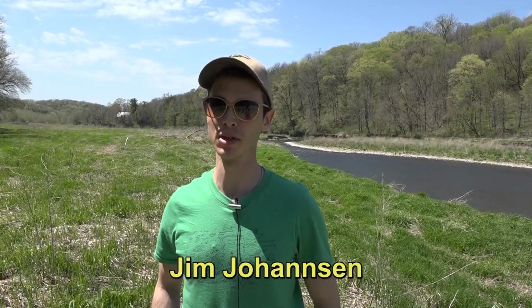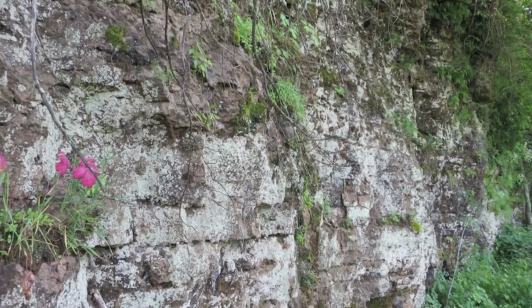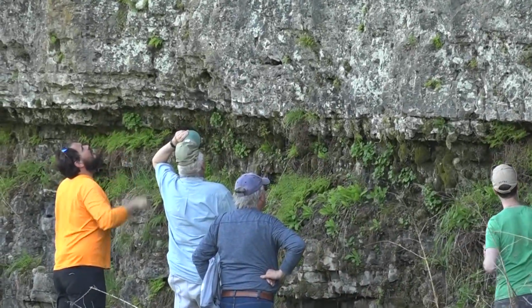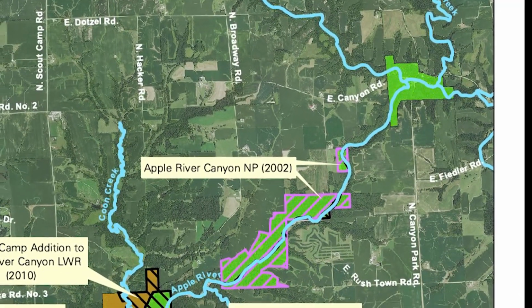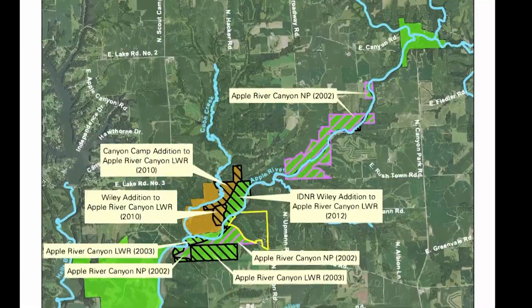Just hangs on. I'm Jim Johansson. I'm with Joe Davis Conservation Foundation. I'm the Director of Conservation out there. And we're standing here in the Apple River Canyon on property owned by Natural Land Institute, the recent Townsend Glade addition to Apple River Canyon. And behind me, the land on the other side of the river is actually part of the state park, Apple River Canyon State Park. And for about 90 years now, different conservation groups around the state have been working to protect the canyon. We're kind of at the southern end of the canyon here, but if you follow the canyon upstream another 5 or 6 miles, you'll find the first piece of Apple River Canyon State Park, protected way back in the 1930s. And ever since then, various conservation groups have been working to slowly acquire little bits of the canyon and protect the whole corridor.